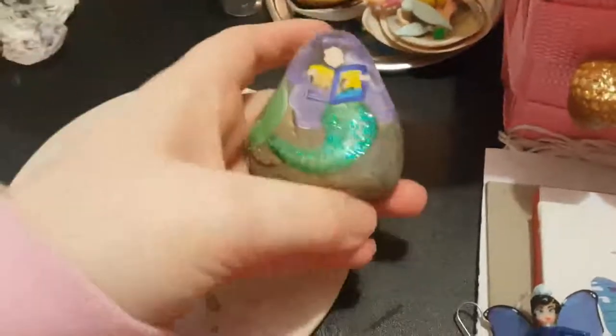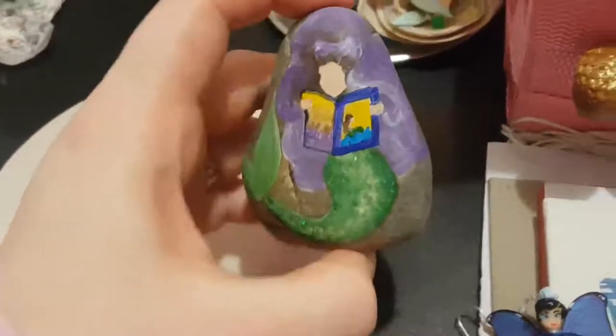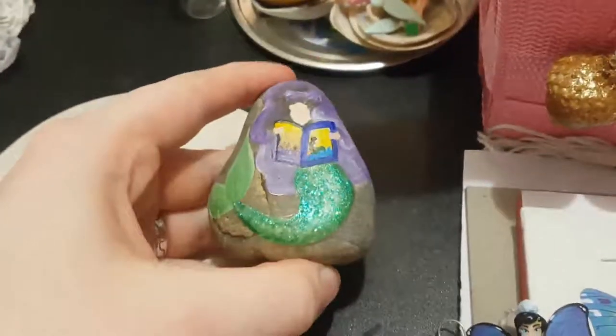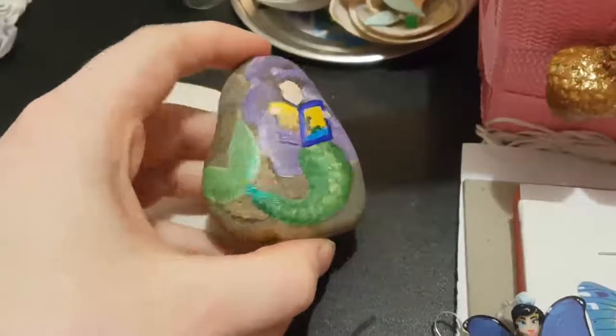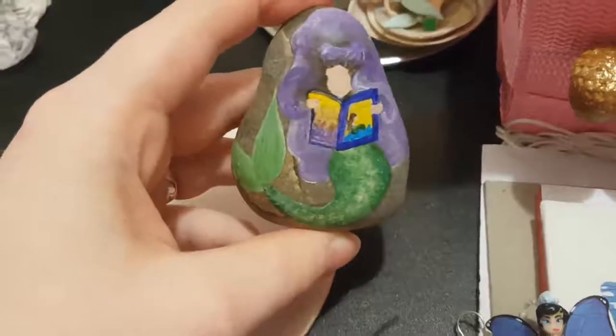Oh, and I started painting this one yesterday. Little mermaid holding a book. Her tail's so sparkly. So sparkly. I love anything that sparkles.